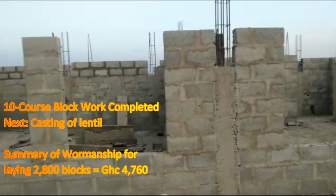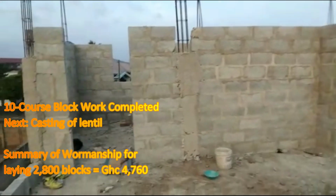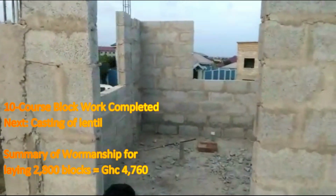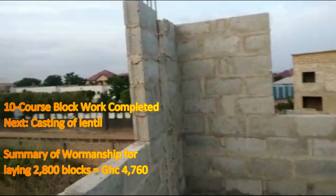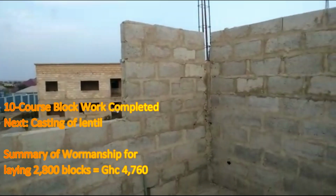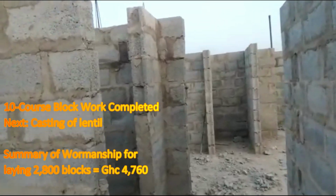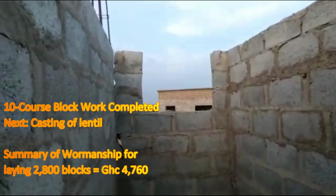So if you have a mason who is coming to work for you and he's going to do your superstructure, and he says, okay, 3,000 blocks, you should know how much you're going to pay. This is 2,800 blocks. If he's laying 3,000 blocks, approximately it will run up to, say, 5,000. Are you getting it? So you can decide, maybe I'll pay you 6,000.